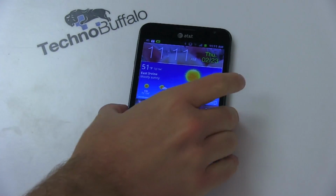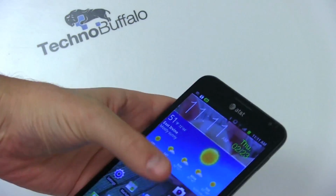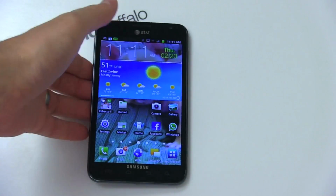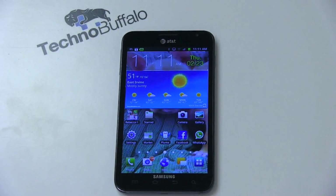It's not so easy for one-handed use because it is so big. I have relatively large hands with a freakish thumb. Actually, I know my thumb is gigantic. So for me, it's been okay. But if you're smaller framed, or if you're a woman with smaller hands, it's definitely going to need two-hand operation. This is a phone that is not for everybody. This is a phone that is not meant for everybody.